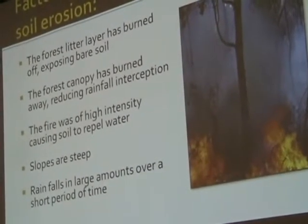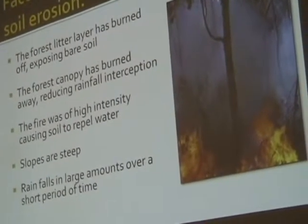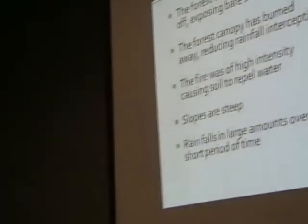Now this one, the fire causing soil to repel water, I don't know if anybody's familiar with that. Hydrophobic soils: the fire can be so severe that it creates a water repellent layer, either on top or within a layer below the soil surface. As far as Bastrop goes, I'm not exactly sure, Greg, have you seen any of that at all? I don't think it's going to be a major concern for us. We see this in the literature and in reports further west, California, in the Rockies, but I don't think that's going to be an issue here for Bastrop.